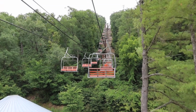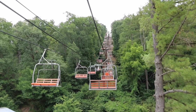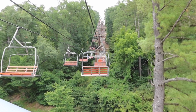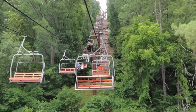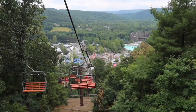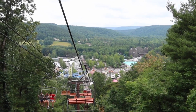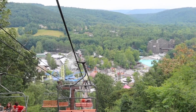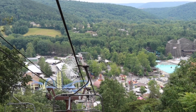All right, now I am heading up on the scenic Skyway. Much like my ski lift adventures in Tennessee, this is very similar, but a fun attraction up to the top, over the woods of Pennsylvania. All right, so we are coming down the mountain now, and honestly this is the best aerial view you're gonna get of Knoebels because it's mostly shrouded by trees.